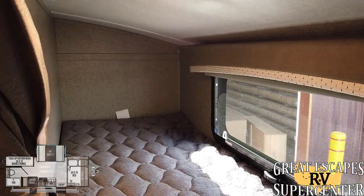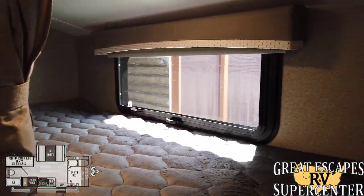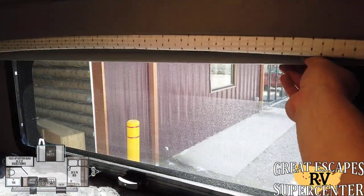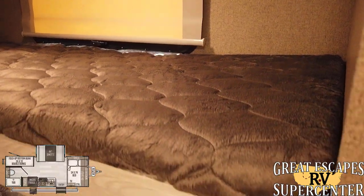This is going to be the top portion of the bunk area. You can fit a small kid up here or a medium-sized adult. I do like how they give you the privacy blackout shade, so you guys can completely close that off and be able to have your privacy.